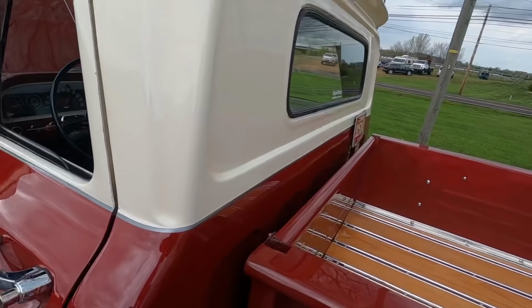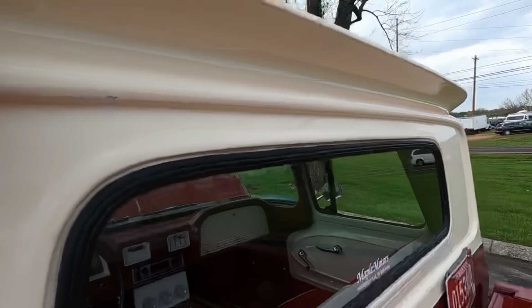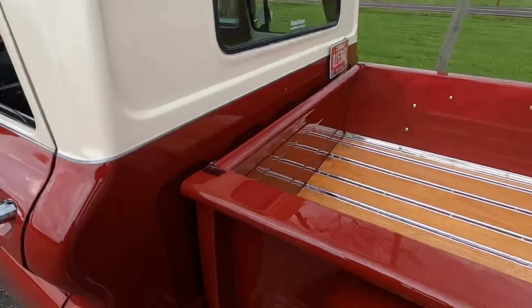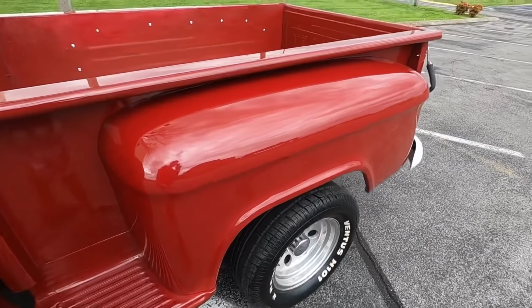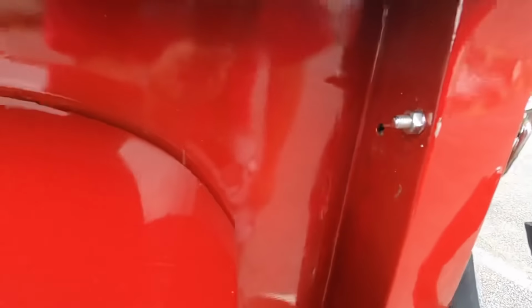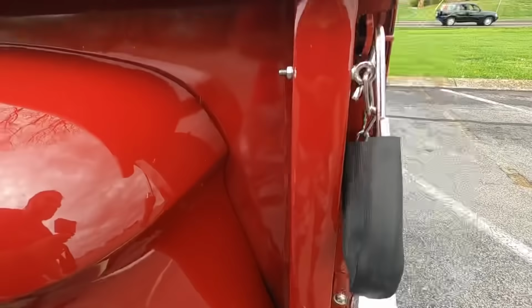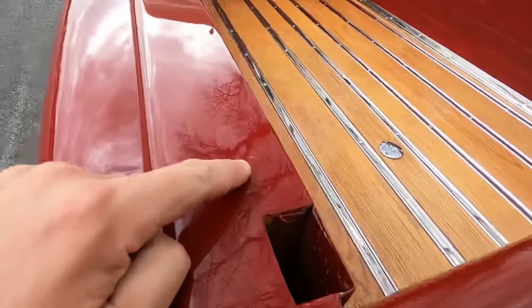Little spot here. Chips up here. In the corner there. Little spot on the corner here as well. Is a dimple.